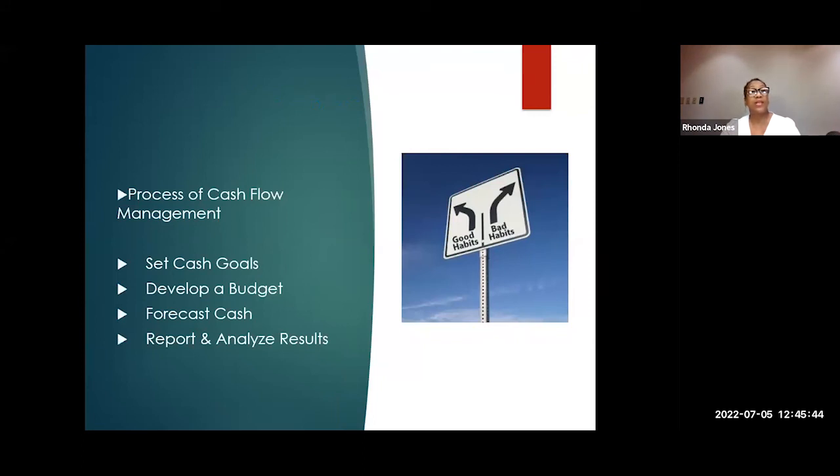So in order to process our cash flow management, you have to set cash goals. It's very important to develop a budget, and it's important to know how to forecast and report and analyze our results. Why, what are we doing good? What are we doing bad? How can we change? And you can make those decisions if you know your financial statements, if you just understand them.